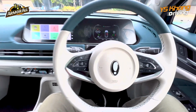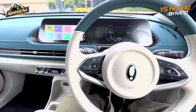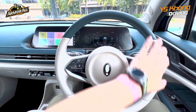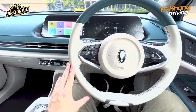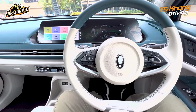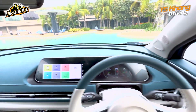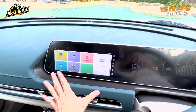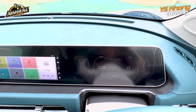Okay, we are right now in the driver's seat of the Ora Good Cat. First thing you will see is this 2-spoke steering wheel, which kind of looks like the steering wheel from the Beetle Classic, and also because of the 2-tone colors, and the 17-inch display. So 10-inch for your infotainment, 7-inch for your MID.